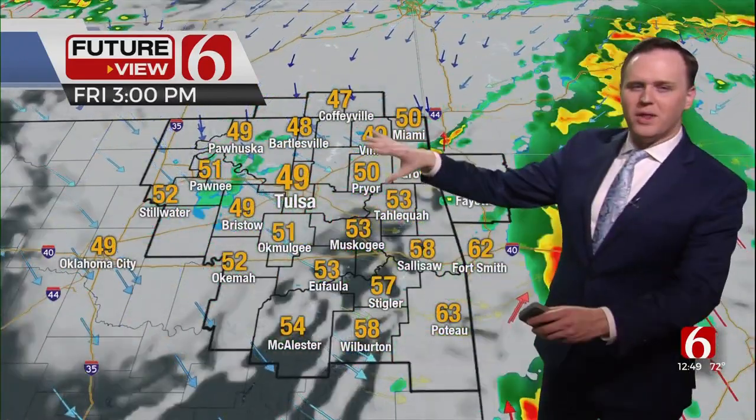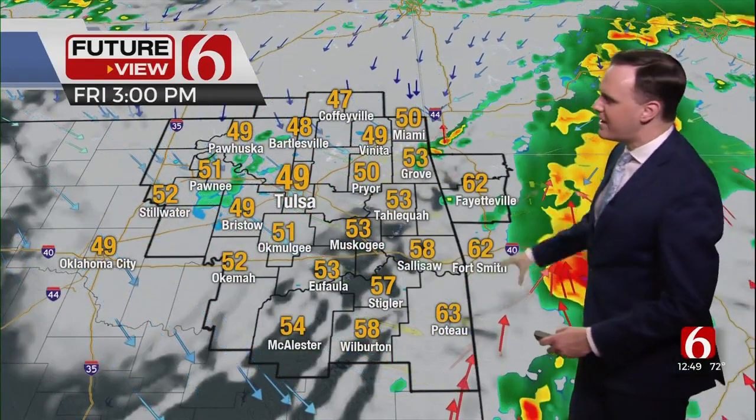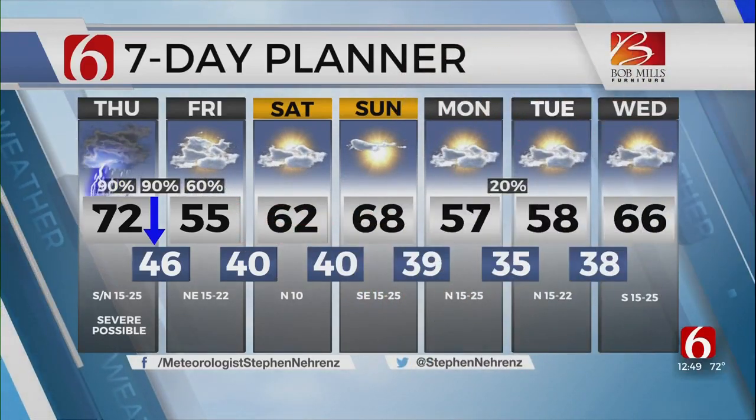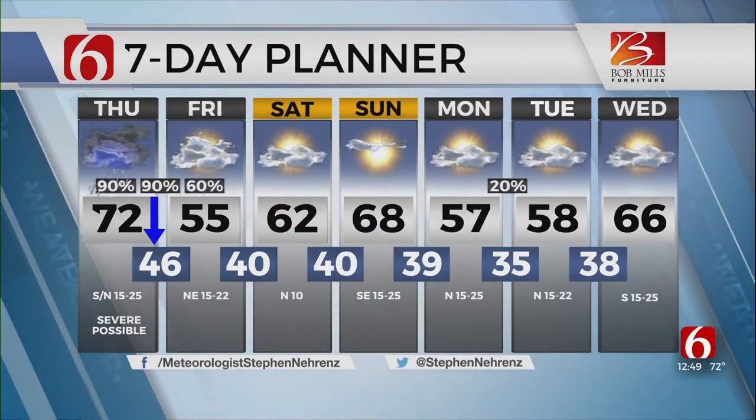By midday tomorrow, that front is pushing far enough south that it starts to push the heavier thunderstorms away from the area. But notice it brings the chilly air to all of Green Country. Most of us will be pretty brisk tomorrow compared to where we've been the past couple of days, with highs Friday only in the 50s. Saturday looks like a better day, lighter winds. It'll be cool, but a light wind day. A little bit of a warm up Sunday, and then below normal temperatures again early next week.